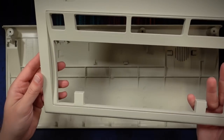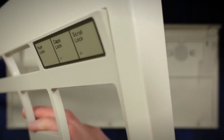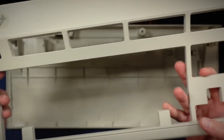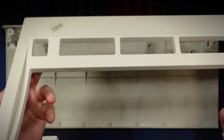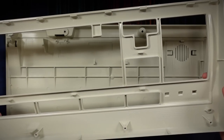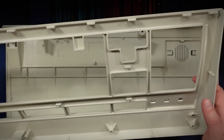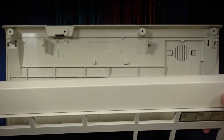There's really no visible discoloration. All that mucky dirt that was on this end has been washed away. Same thing on this side here. Of course the inside was already quite clean, but now it is spotless. It really, really did come out remarkably clean.